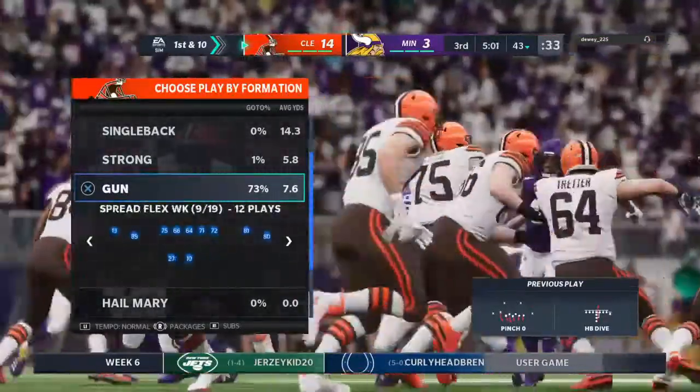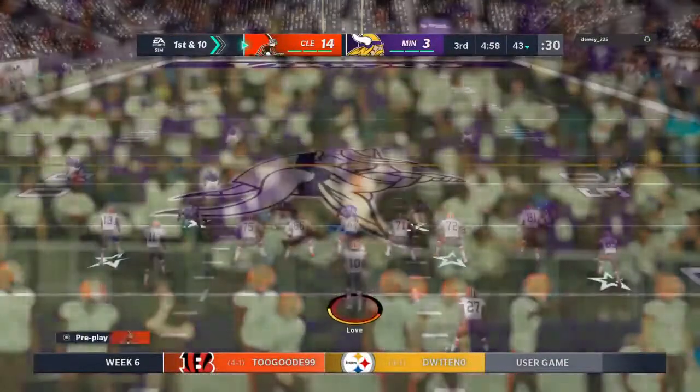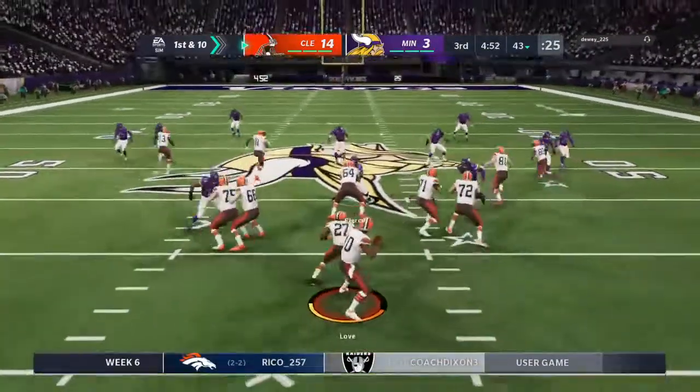Understands how defenses are going to play, understands where the leverage is, and goes away from it to the tune of 631 catches. A couple of first downs, has the football position at the 43 as they come up 1st and 10.